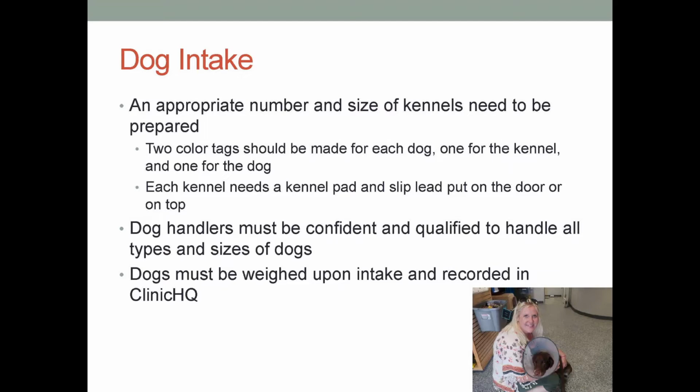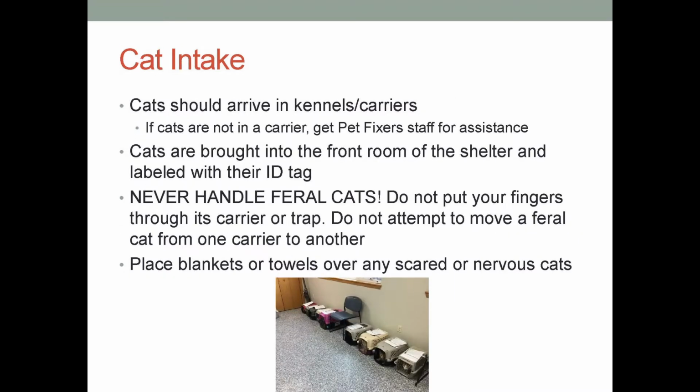Dog handlers must be confident and qualified to handle all types and sizes of dogs. And dogs must be weighed upon intake, and that is ultimately recorded in Clinic HQ. Sometimes we have to record that on a separate sheet of paper before we can get that information into the computer.